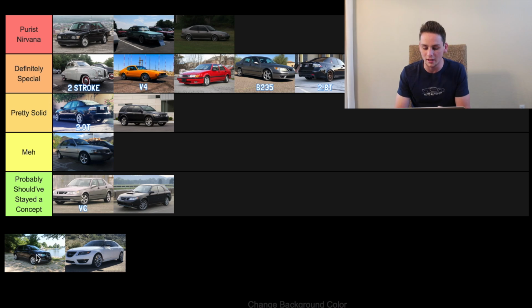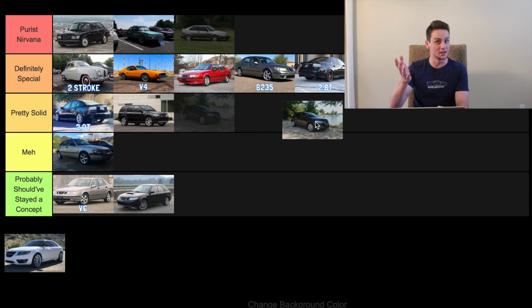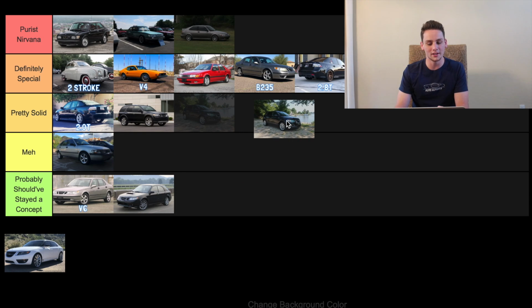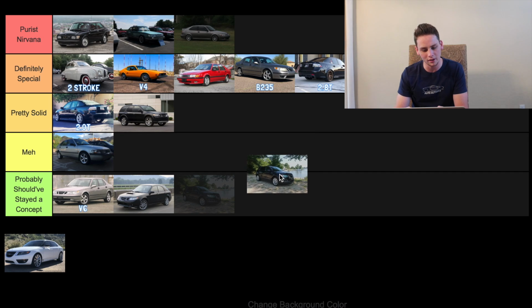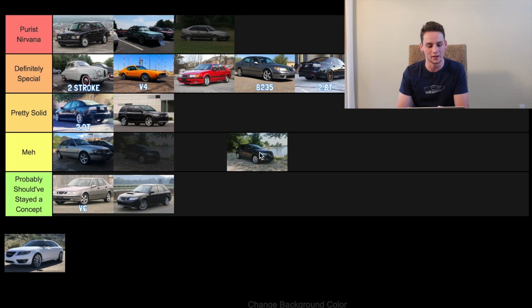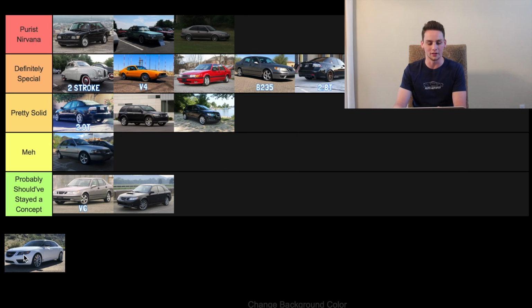So here we have the 9.4X. This is actually John's 9.4X. I did a video on this at SOC 2018 as well. And it's such a rare car. I mean, less than 500 or so made entirely, and I think it's a really good looking car, especially the Aeros with the turbine wheels and everything. So I can't go wrong with putting that in the pretty solid category.